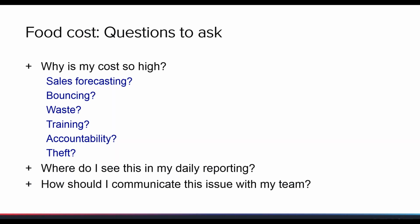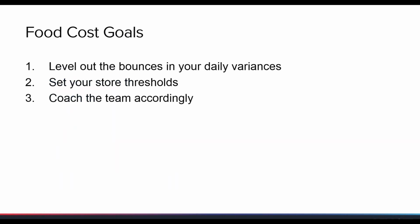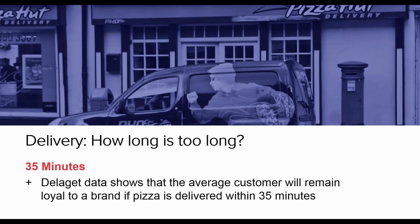So where do you see this in your daily reporting? How can you communicate this issue with your team? You've got the store-level reports to help you with this. Do you take the time to look at the information and share it with your team is the question, and in what framework are you challenging them based on the information that you're giving them? So food cost goals, first and foremost, it comes down to setting thresholds, making sure you're understanding your forecasting, you're getting that right, you're ordering the product properly, and that you're leveling out the bounces in your daily variances, as I just mentioned. That's so critically important to control, and then coach the team.